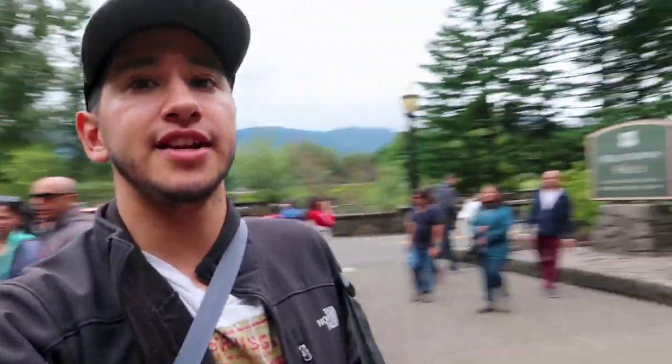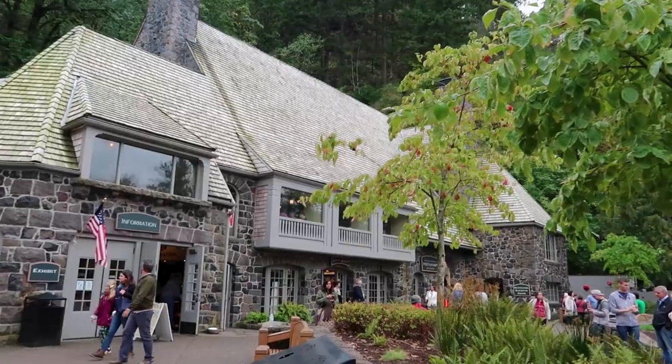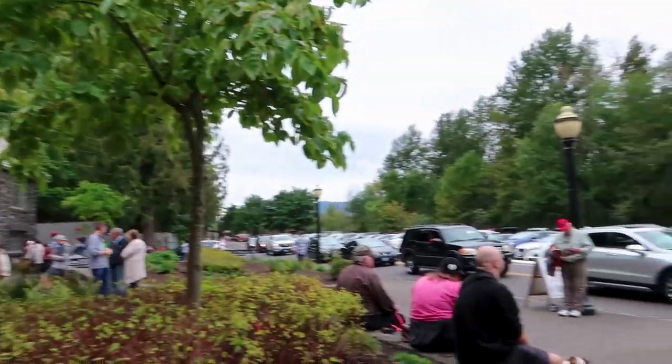It's starting to look like there's a lot of people coming here today, so it's gonna be interesting. So we just made it here to Multnomah Falls Lodge. This is also where the sign is located, as you can see right there. A lot of people take advantage and take pictures in front of it. Right in front of the lodge, you will see the parking lot.